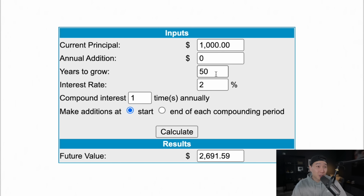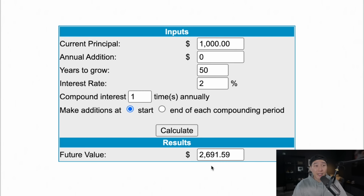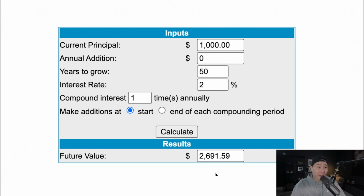If you did 50 trades at 2% over and over again, you would have made a profit of $1,691. That is an additional $691 that you would have in your account versus just holding whatever asset you're holding and riding that up 100%. And so what you're doing is you're constantly locking in profits, and you're using those profits to enter a trade again, make another 2%, sell, and then enter another trade, use those profits again, ride up another 2%, sell.